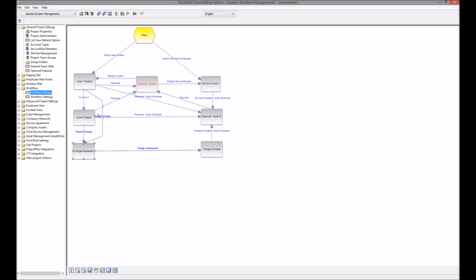But oftentimes, there are things that help desk can't really do, and so we draw the state called change requested. This is actually the key point where an incident becomes a change request. During this state, as you'll see in a second, an RFC gets submitted and is implemented, and then it'll close out the incident once that RFC is done. All right, so we're going to go ahead and go into the web client now.